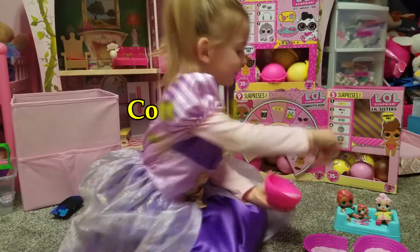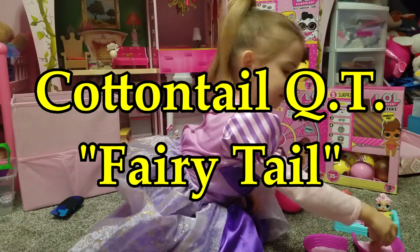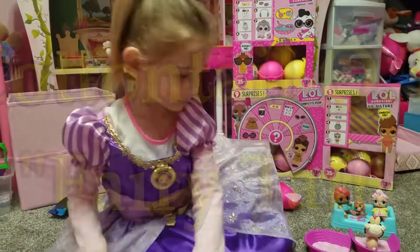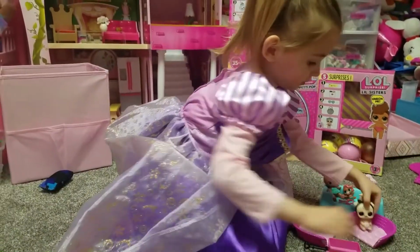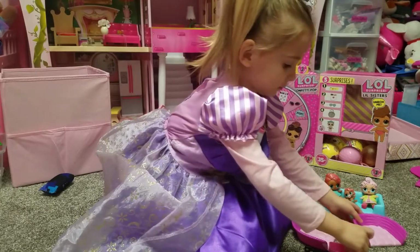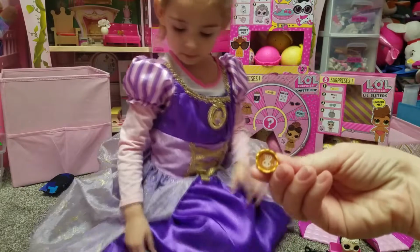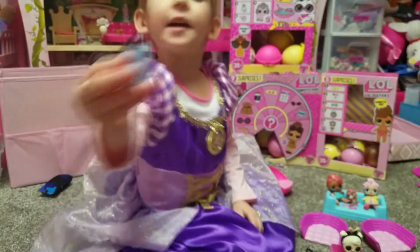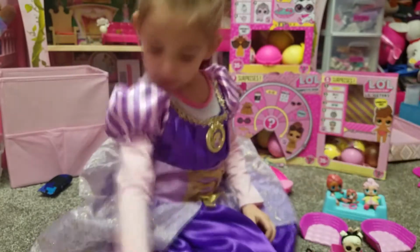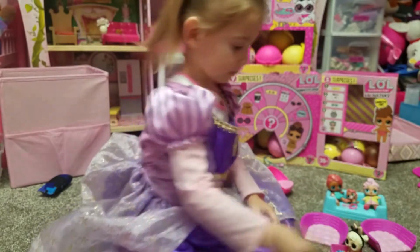Okay. Here's a pet for you. Look who it is. It's Cottontail Cutie. Let's turn her around so everybody can see her. How cute. Cottontail Cutie came with a little coffee cup with a bunny swirled into it. And she comes with a bottle and a pooper scooper. Yep. There you go, Cottontail Cutie.